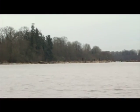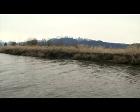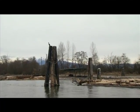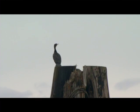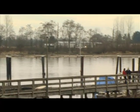The Outdoor Recreation Council named the Upper Pitt as BC's most endangered river in 2008 due to controversy over small hydro projects proposed for the area. But today, I am focusing on the lower Pitt River. It's a critical habitat corridor for fish and wildlife, linking the upper mountains with the Fraser River.